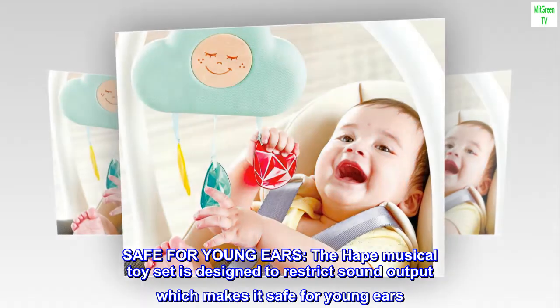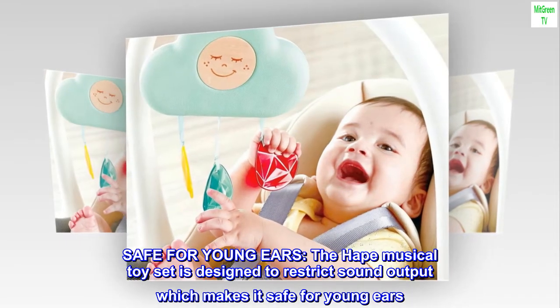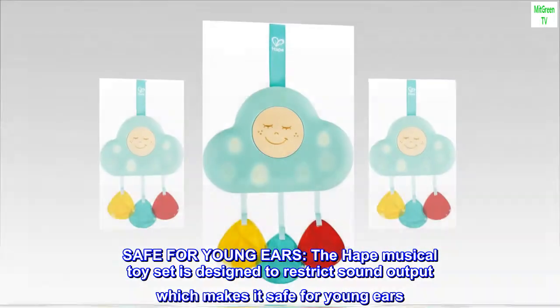Safe for young ears, the Hape musical toy set is designed to restrict sound output, which makes it safe for young ears. For 0M+.